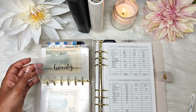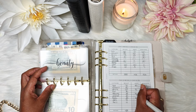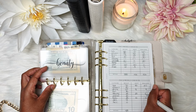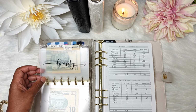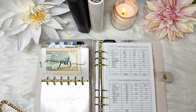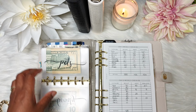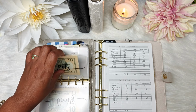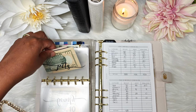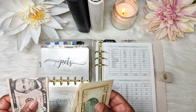Next up is beauty, y'all. Beauty, I budgeted $20. I completely blew through all of that, and then some, y'all. So I ended up doing my hair. My hair was like $55 or $60. And then I went and got my toes done. So yeah, needless to say, $20 did not cover all of that. So I ended up pulling from that, as well as my fun envelope to cover some of that, as well as miscellaneous. And I sold some stuff. So yeah, y'all, still trying to keep it in the budget.